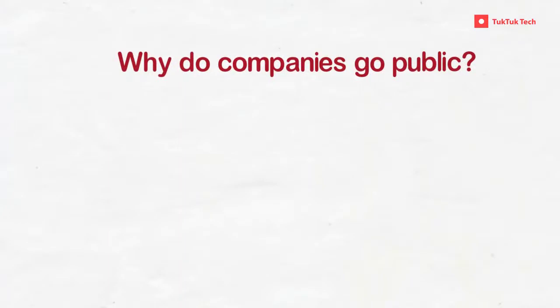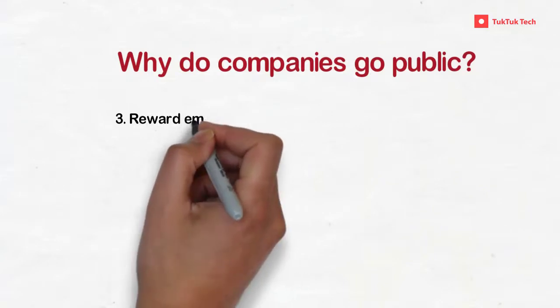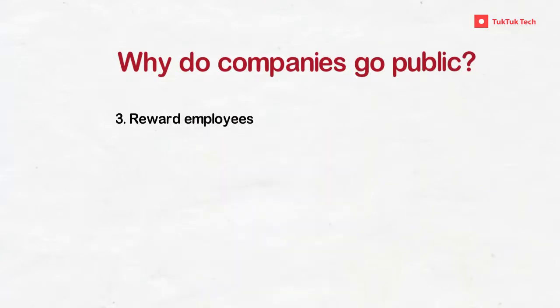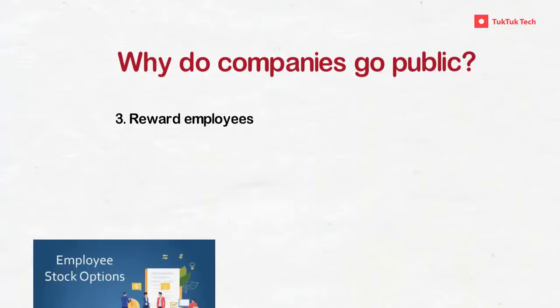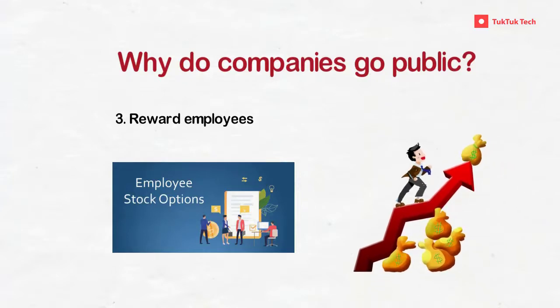3. Reward to employees through employee stock options. In some companies, shares are allotted at a discount to the employees. Once the company goes public, the employees stand a chance to see capital appreciation in the shares.